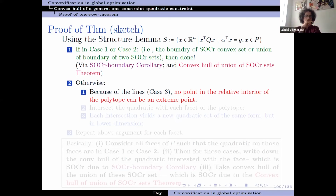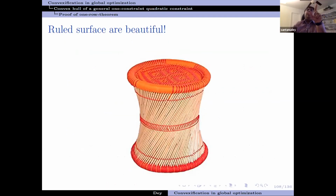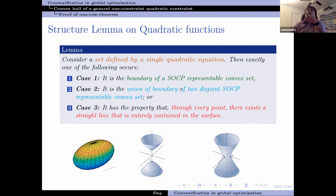Sorry, Santanu. So let me repeat that again, maybe. Sorry, I fumbled over too many words. There was just a quick question. Back to the previous case, can you decide whether you're in case 1 or in case 2? As it turns out, you can, because this structure lemma actually is related to eigenvalues of the quadratic, and so you can. Thanks.